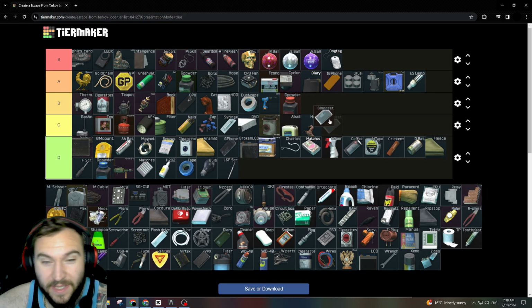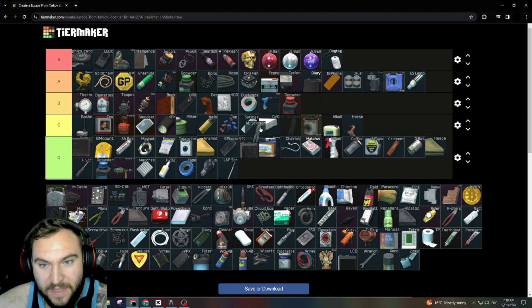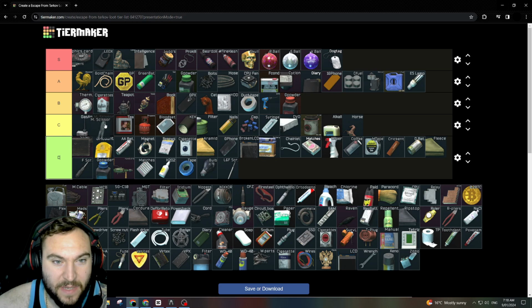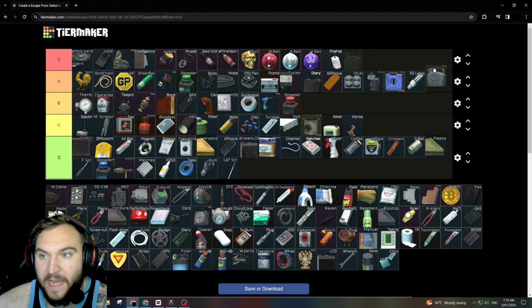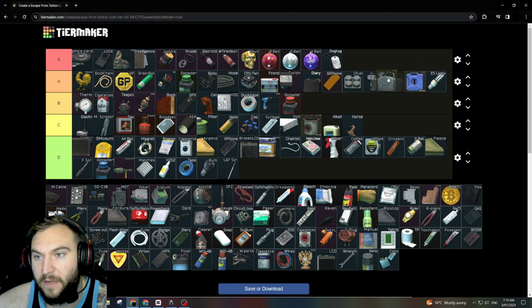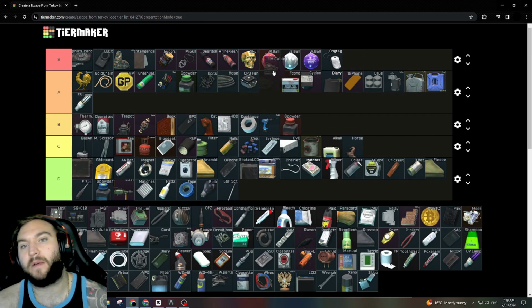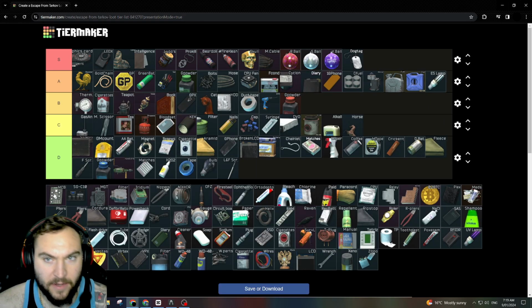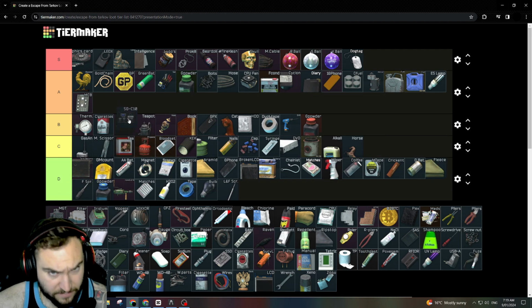Blood sets, they're okay, so I'd put them in a C. Scissors, I put them in a C as well. Fuel is obviously an A, we'll put that in front of that. Military cable, I like the military cables. For some reason, I always pick them up. They're good to use. I'll put the military circuit board there.